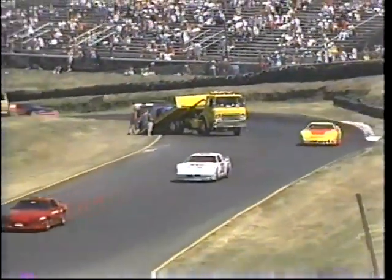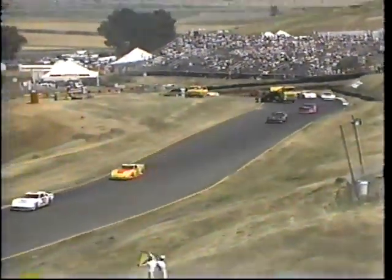Now, the 311s were familiar in NASCAR racing on the East Coast because after they downsized in the Busch cars, that's what they ran for a number of years, the 311, before going to the V6. Yeah, it was a very popular engine.